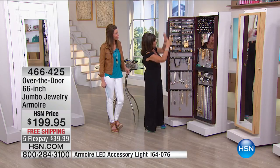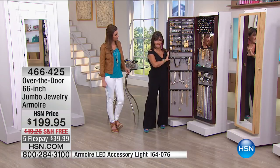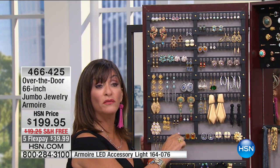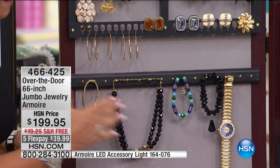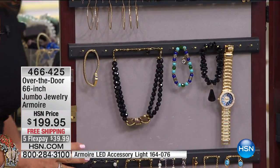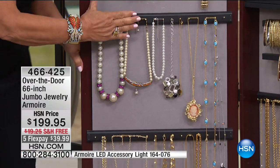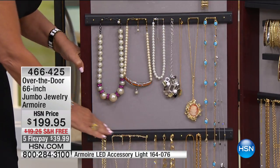Okay, first of all, right here, this holds 192 pair of earrings. That's 96 pair, 192 earrings. Now that's if you just use these holes. You can get even more if you clip on the top of the bars. Below it, we have all of these hooks. We have 80 hooks throughout this armoire that you could put your necklaces, your bracelets, your watches, anything that you want to hang on these beautiful 1-inch long hooks that you could double and triple hang.